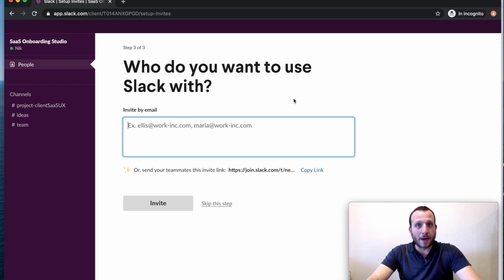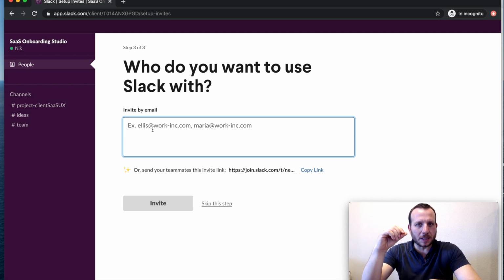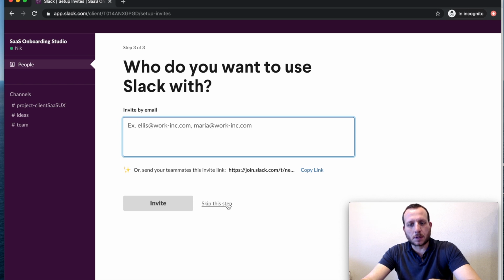Okay, so now we have to invite some people. Now I can skip this step, but I can also, again, put some email and start inviting my teammates. Now, the only thing, it's very clear and it's very simple. The only thing is that right now, so far, I haven't started using Slack itself, okay? So I don't exactly know how Slack will look like and what it will ask me to do and what it will ask my teammates to do. So maybe I'm a little bit skeptic right now in inviting my team. So I'm just gonna skip this step and see what happens if I'm not inviting them.